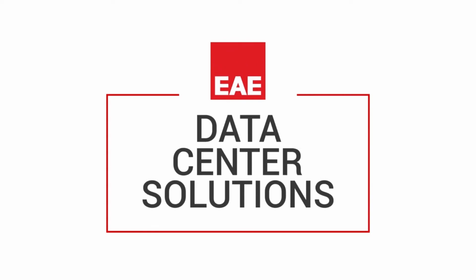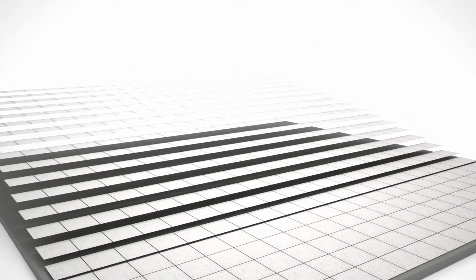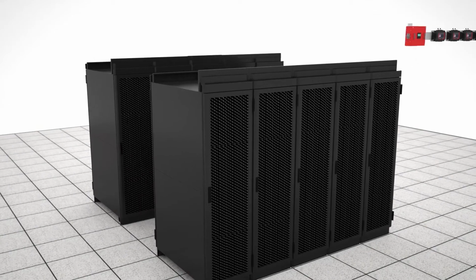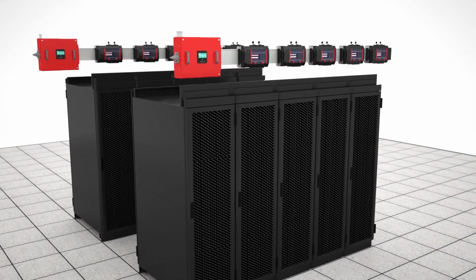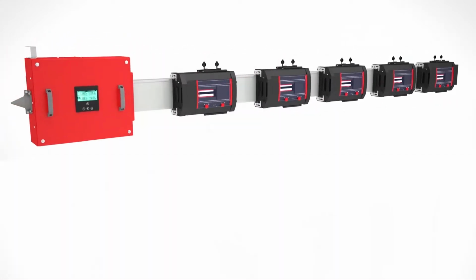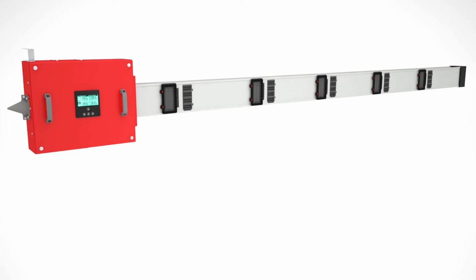Backed by half a century of experience in the industry, EAE is your reliable and innovative manufacturer offering busbar, rack cabinet, and cable tray systems worldwide. High airflow and robust rack cabinets, a wide range of busbar systems with versatile tap-off boxes ensure we meet a variety of customer demands for reliability, flexibility, and cost efficiency in providing power and digital infrastructure to any data center.